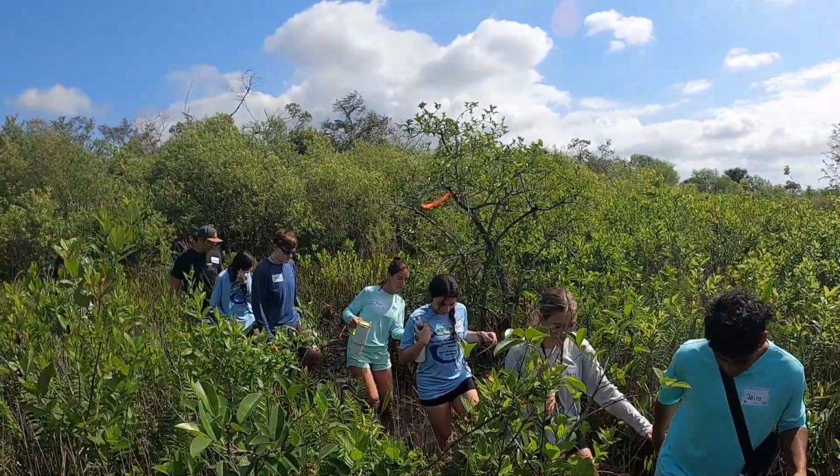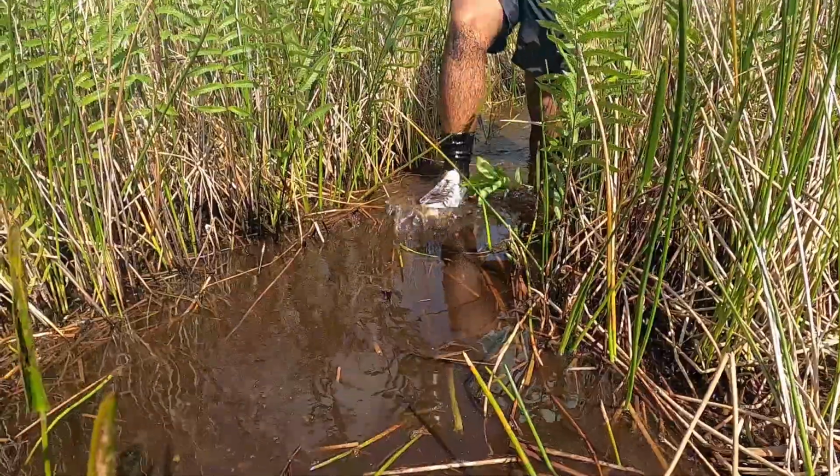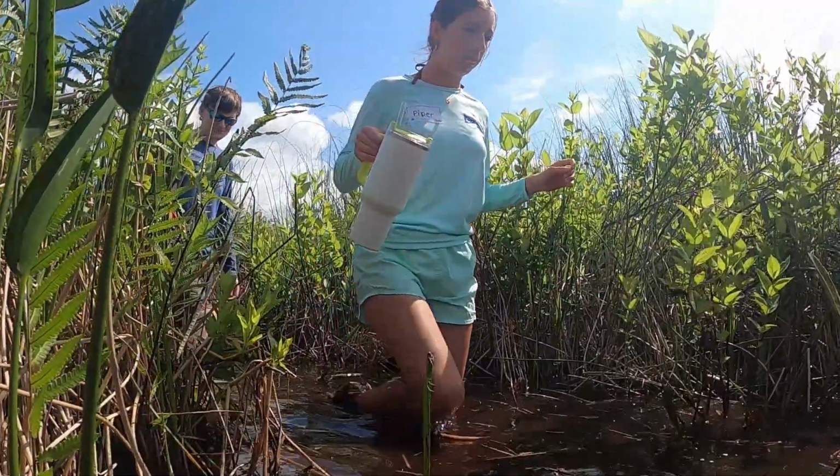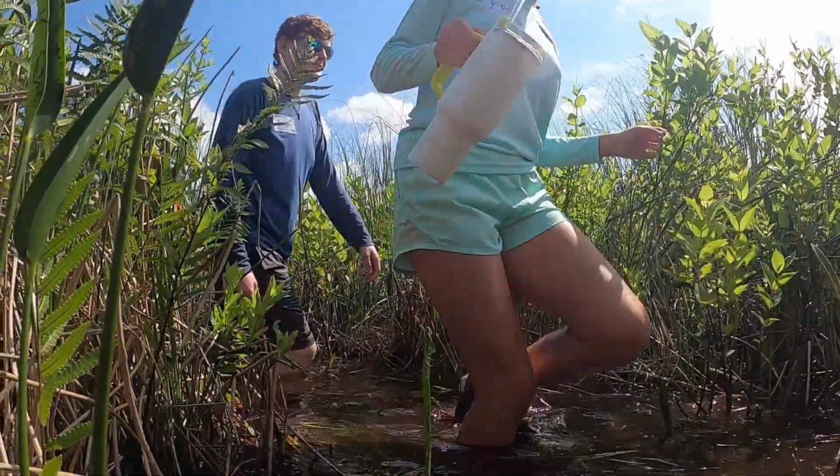Give me like a branch. Ankle, calf deep to about knee deep, right in there. I guess it goes back.